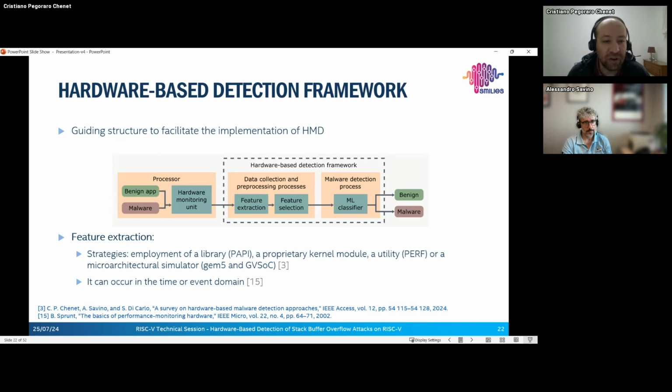We can use for feature extraction a library, like for example PULP, or use a proprietary kernel module, or also some utility like perf. The feature extraction could occur in the time domain or also in the event domain.